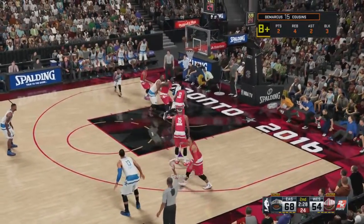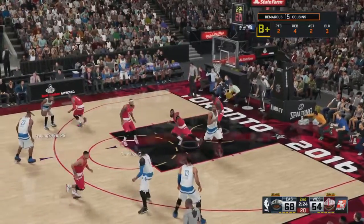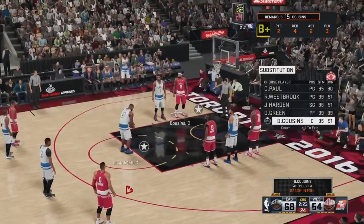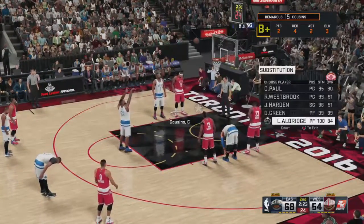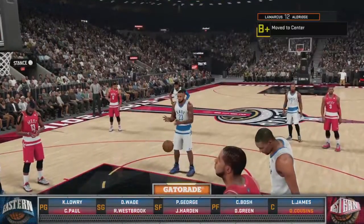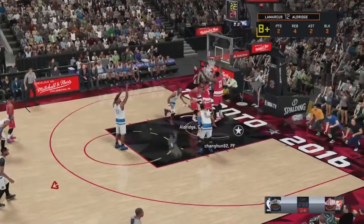They get it back. And here's George for 3. But they get it back. And the foul called on DeMarcus Cousins. That will get him his 4th foul of the game, and due to the bonus, we will head to the line for 2. The East All-Stars have gone 7 of 9 from the free throw line tonight.